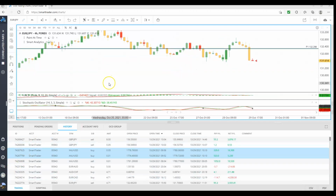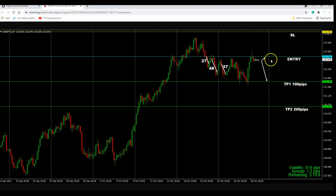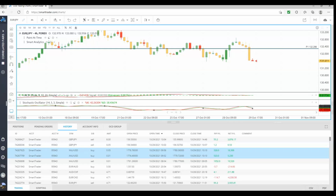Here is the Euro Japanese yen trade. On Trade Command Center, we have a sell at 132.70. Stop loss was 133.70. I looked at the chart. Clearly it shows a stop loss all the way up here, and now price is all the way down to 131.61. Okay, so still in that trade, I took one trade profit, 95 pips, and I'm still in another trade.